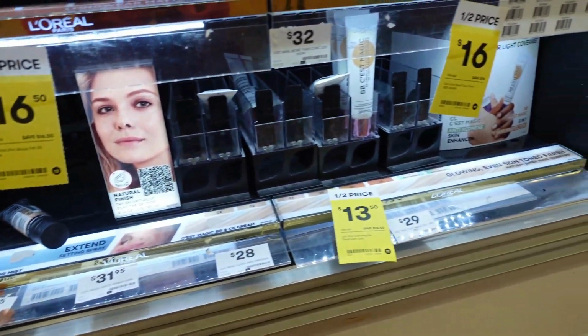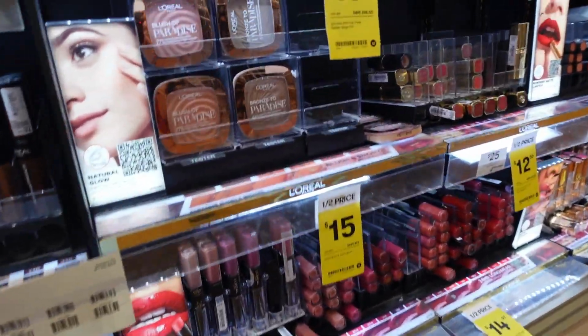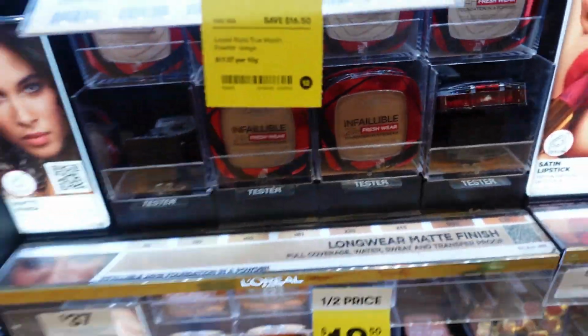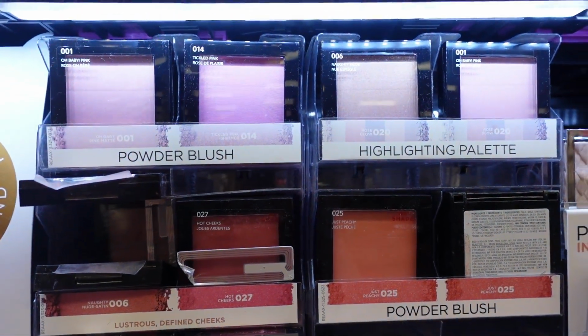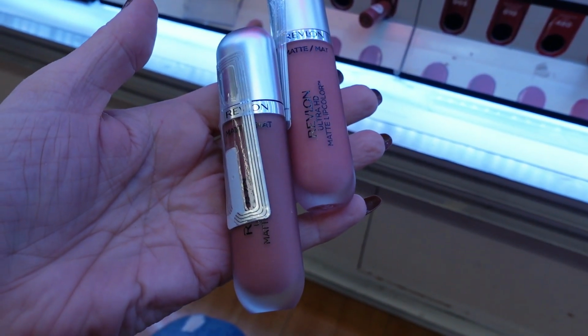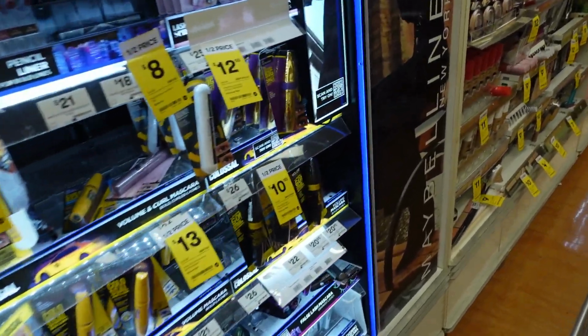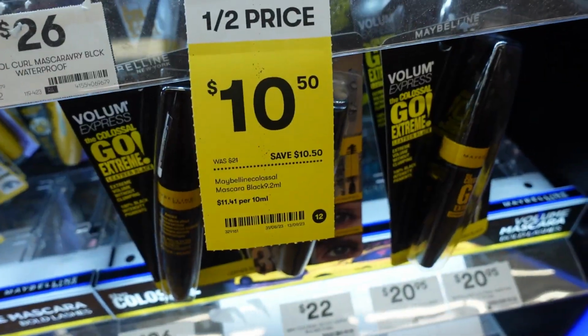And then we have this. Moving along. Actually, I do need some of this powder, actually. Oh, look how pretty those colours are. Okay, I'm after these two. And I'm after this. Wow, what a great price.